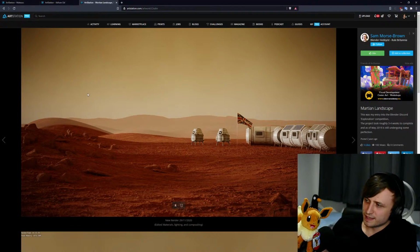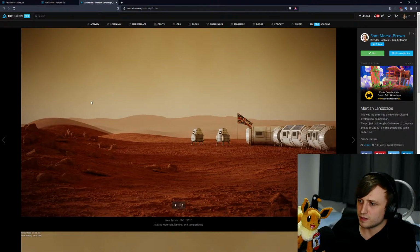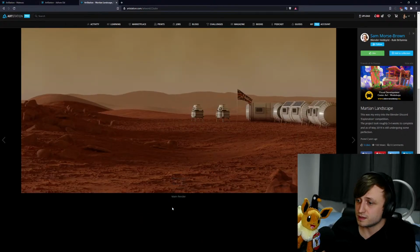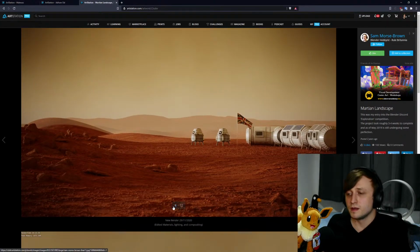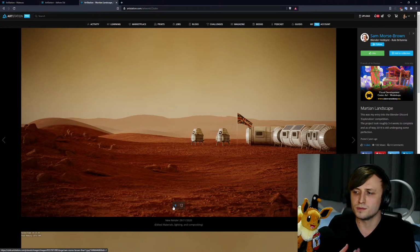Let's carry on. Martian Landscape here. Looks great. I love it with the extra compositing here, or edited materials, lighting and compositing. That's definitely an improvement. And some people find it quite surprising when they first do it, but a little bit of post-processing goes a long way towards making a render look so much better.